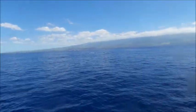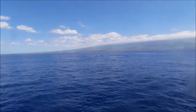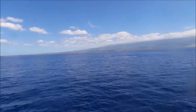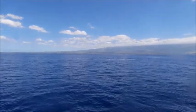Yeah, this is a unique group. This is awesome. Oh, look at that baby whale. Okay, they're all like really rolling around. It's hard to tell. So you guys enjoy this close proximity and I'll talk about it after.